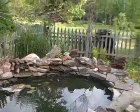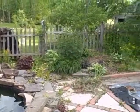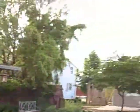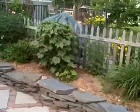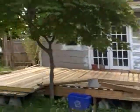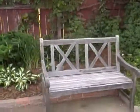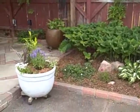Fish pond. Okay, I'm gonna go real fast over the pool. Oh, don't look. Oh, okay, you can still see it. Trying to hide it. Don't wanna ruin the video. Here's our new deck being built and the new side of the house. Oh, here we go. Oh, look at how nice and neat.